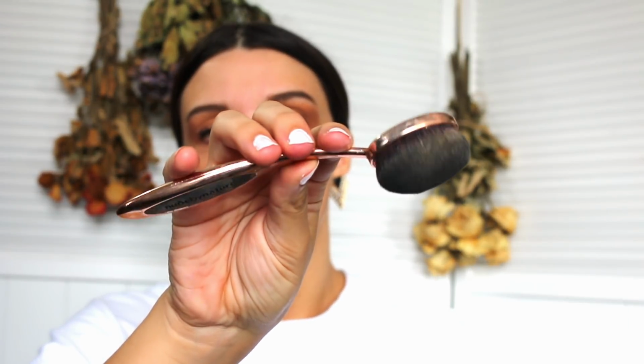I'm going to move on to my foundation. So the foundation I'm currently using is the Super Stay by Maybelline. I do have combination skin, but overall I think it's more on the dry side and it's full coverage and I really need that today. So I'm going to put some of that on my hand. I'm going to use this Nude by Nature foundation brush and just popping that all over my skin. And it dries up pretty quick.